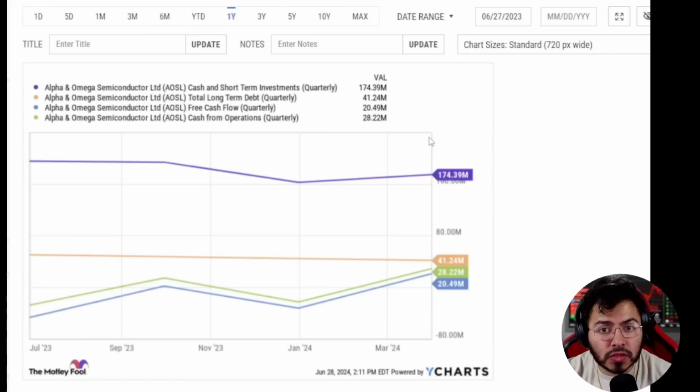Free cash flow in the most recent quarter was positive. Cash flow from operations in the most recent quarter was also positive. And now, I believe this market is going to start to see a nice uptrend again, and we should see an improvement of all those metrics within the upcoming quarters.